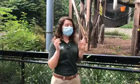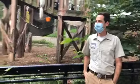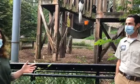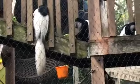Afternoon, everybody, and welcome to Philly Zoo at 2. I am here with Michael, who is our primate curator. He's the curator of primates and small mammals here at the zoo. And we are here with one of our favorite primate species, the black and white colobus monkey.